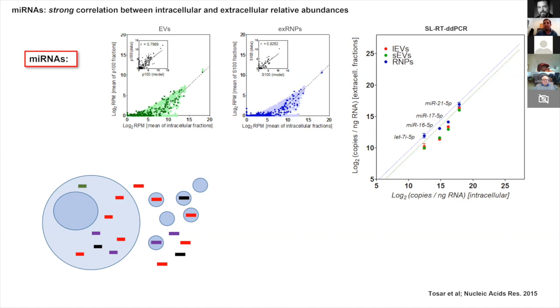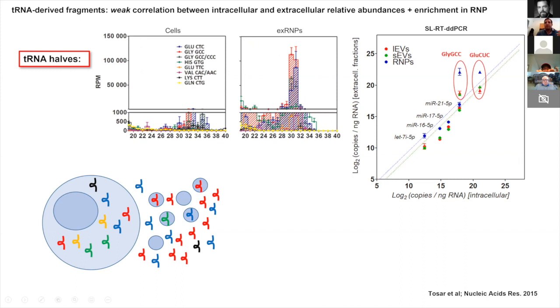This was kind of controversial at that time, but I think an important factor to understand these results is that we grew our cells under serum-free conditions. So this has an impact, but we can talk about that later. But what's interesting is that we didn't find that for tRNA fragments. So for tRNA fragments, we observed different things.